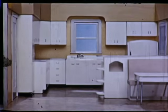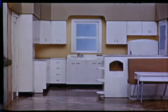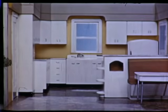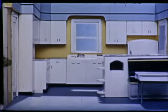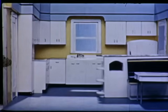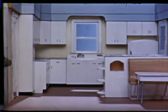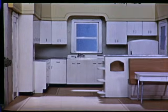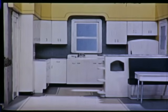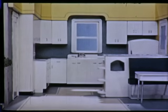Now, there's a kitchen that anyone would be proud of. It's going to be the most used, the most popular room in your home. Now for color, so all important to the final result. Let's make it bright, gay, and cheerful. The drab kitchen colors we used to know have gone forever. Make it individual and smart. Let it express you, Mrs. Jones. There are limitless color combinations from which to choose. Green and yellow. Oh, Bob, let's fix our kitchen just like this one.